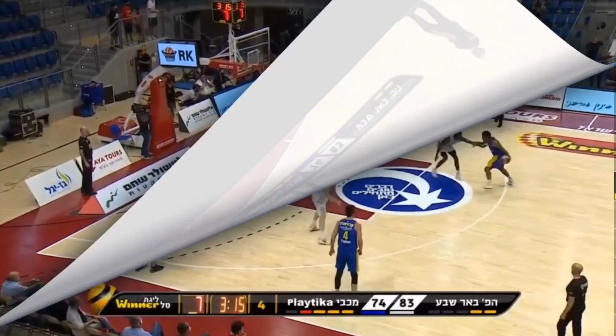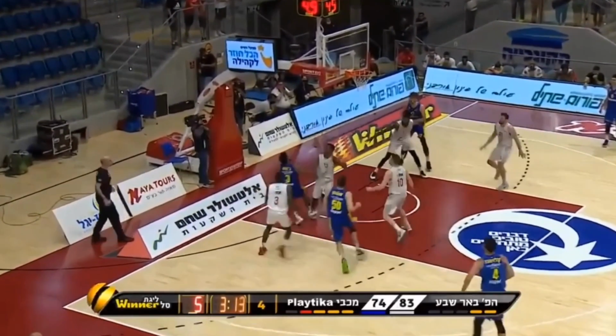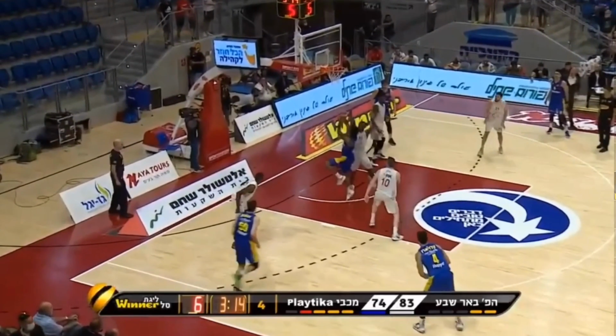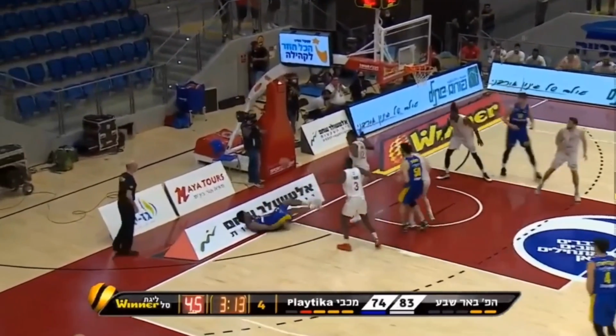And look at this. Some of the things that he does on defense is absolutely fantastic. He's able to move his feet with his offensive player as a defender, and then he's able to go up without fouling to contest that shot to a point where most players can't even get off a shot.